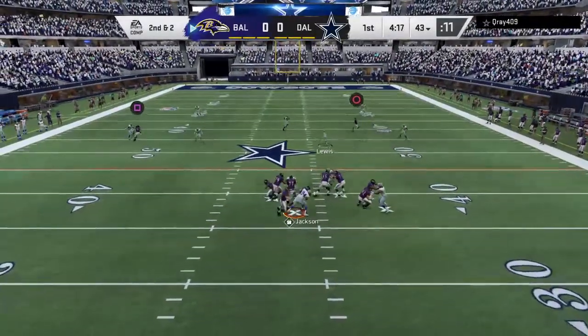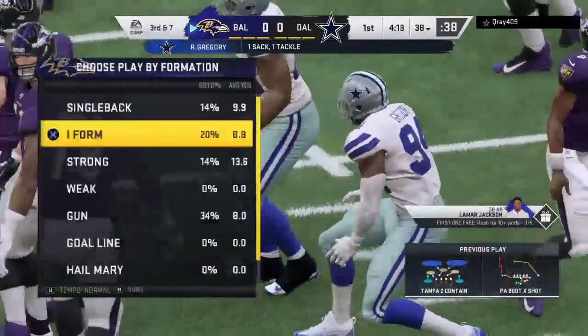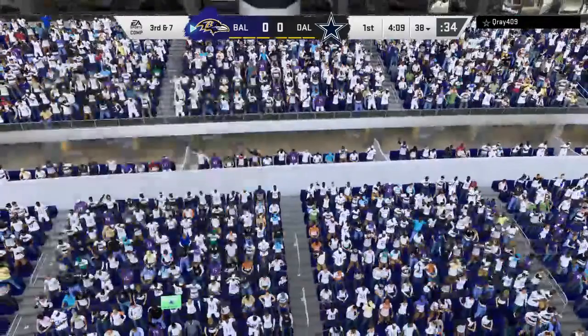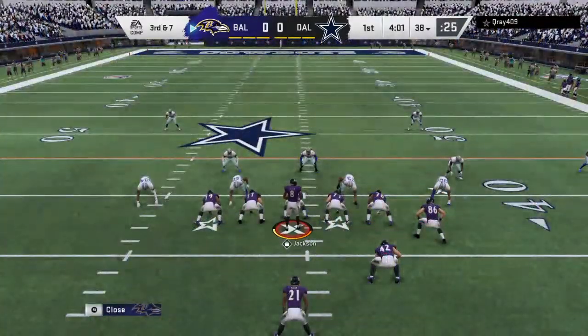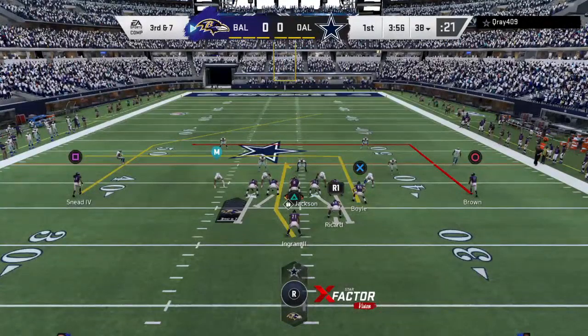Here's Jackson. Nowhere to escape, and he goes down. Randy Gregory in there to get him. It's a loss of 5. Great job defensively. I think he was trying to go through his progressions, find someone to get rid of the football. Before he knew it, he was on his back.